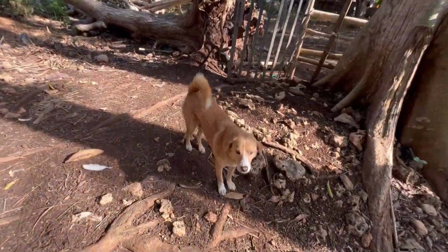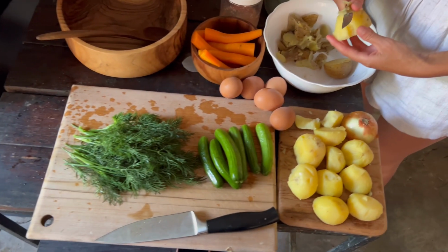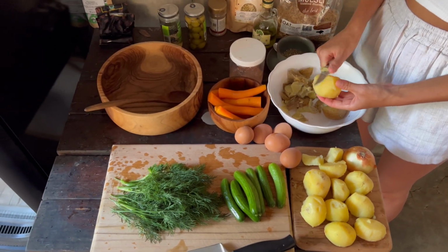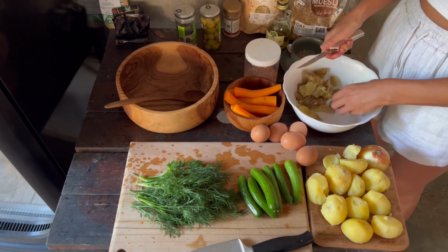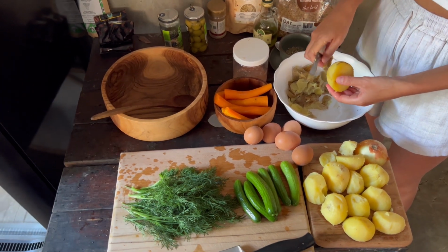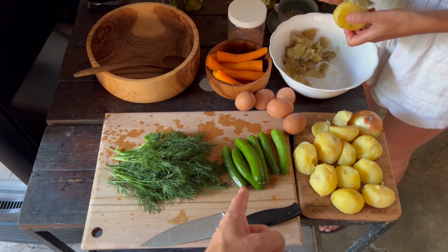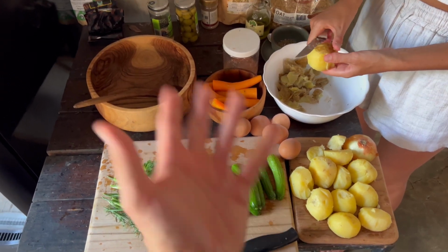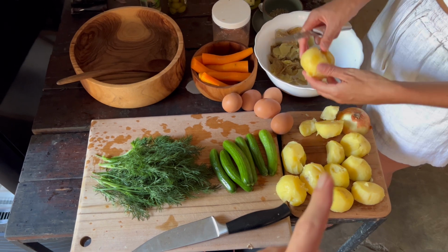Alright, let's go back to cooking. Okay. So here we have the final ingredients for the Olivier salad. Except it's not a traditional Olivier salad because there's no mayonnaise and no pickles. No sausage. So we have the dill, baby cucumbers, which you can use salted pickles, not sweet pickles. You can do whatever you want, but traditional, this is not traditional. We just use it for inspiration.